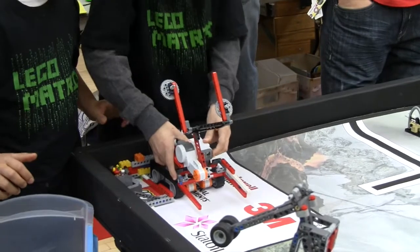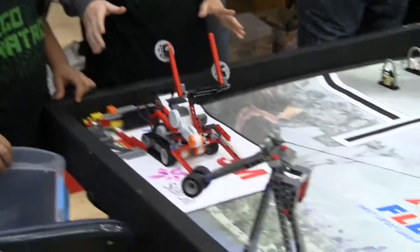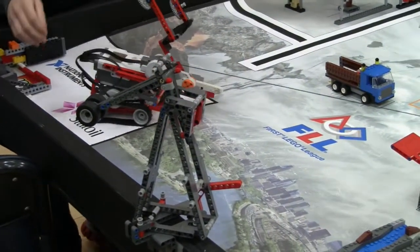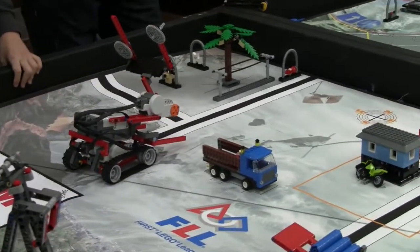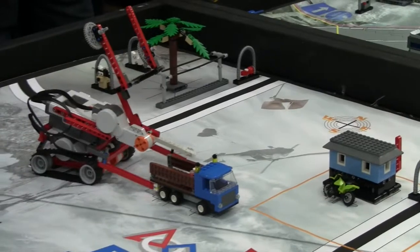Make sure you're set right. Check your base. Check your alignment. Good job.